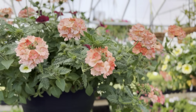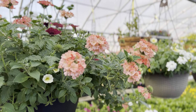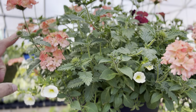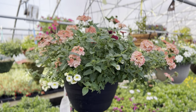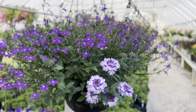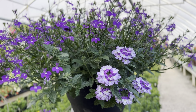Now, one thing about verbena is it does benefit once the flowers are spent. You can trim that back and you'll get more blooms, but you can see it's already got a lot of new blooms ready to show up. So that's going to just keep blooming throughout the season. So great little, oh, this is another good combination showing you some lobelia with some verbena, and you can see how they play nice together and they contrast nicely.